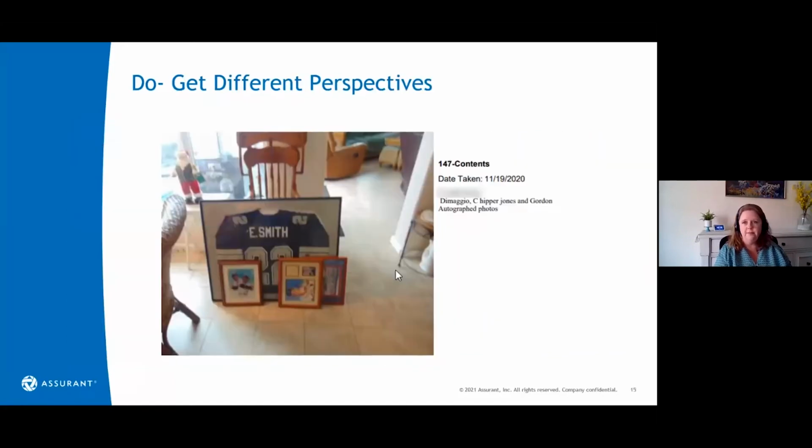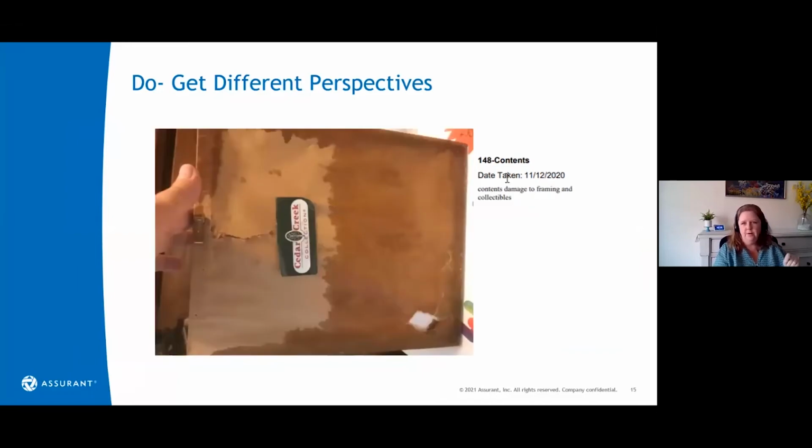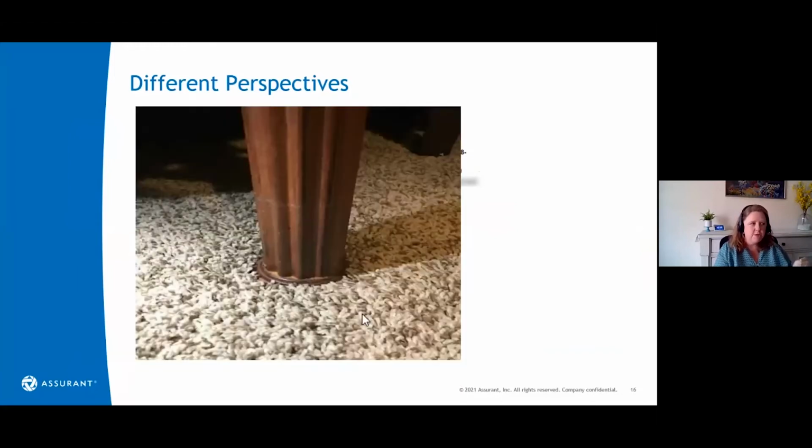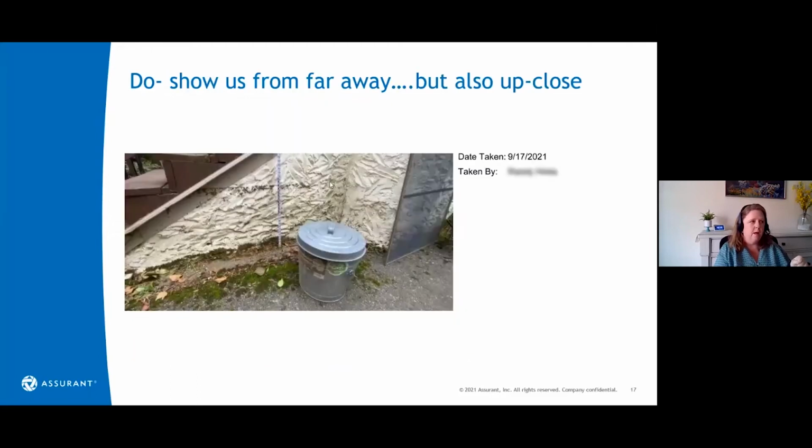Okay, get different perspectives. Here we've got some sports memorabilia. It looks fine, right? I don't see a lot of damage, but what this adjuster did was flip it over and give us a picture of the back. We've got clear water damage. This is great. We love it when you get different perspectives. So here's a bed. Again, hard to see a lot of damage, but this adjuster gave me an up close picture. This is great. We can clearly see a water line on this wood bed. Show us the view from far away, but also from up close.